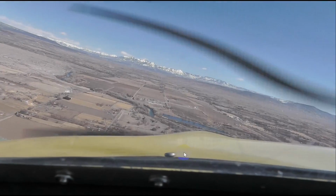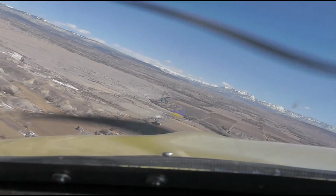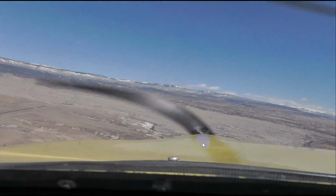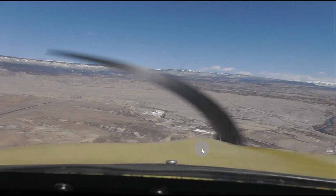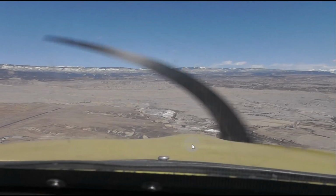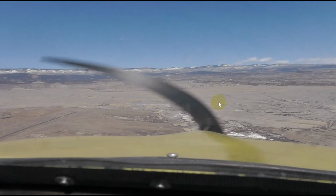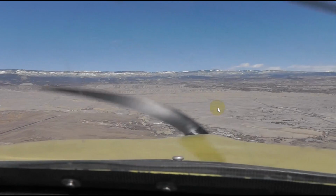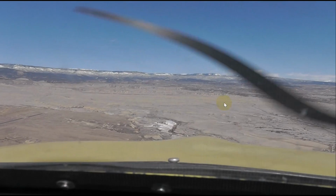Now, the downwind means that actually we have the wind behind us. Normally you like to take off and land into the wind, so when you're turning around, there's the airport right there. When you're turning around like this, the wind is actually behind you, pushing you a little faster. You don't like to take off like that because it's hard to get going fast enough to take off. You want to take off into the wind.